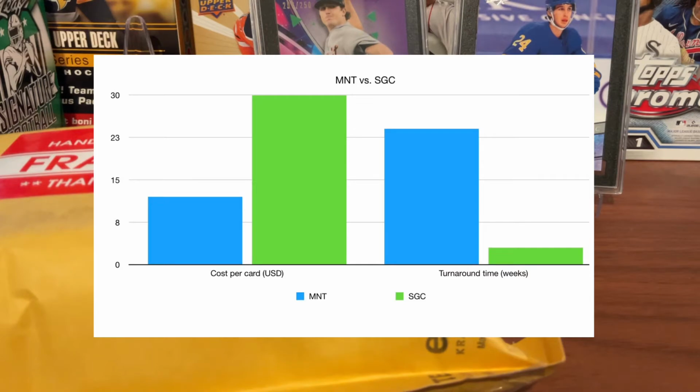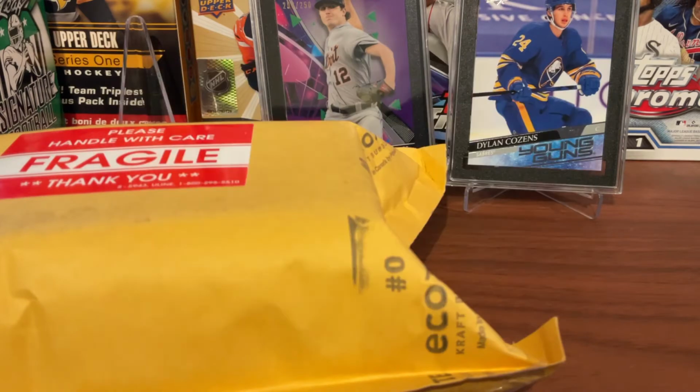In terms of pricing, it's about $15 Canadian per card for MNT is what we paid, which is about $12 US. And for SGC, it was about $30 US. Let's open the package and see what we have.